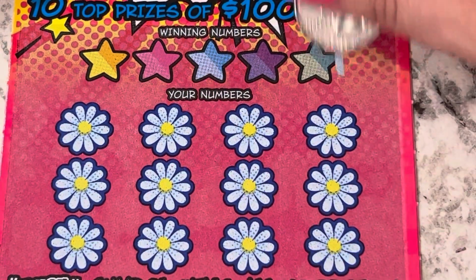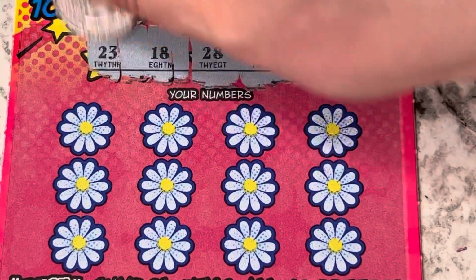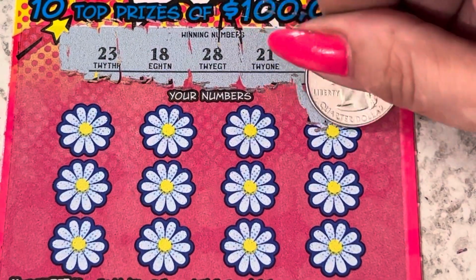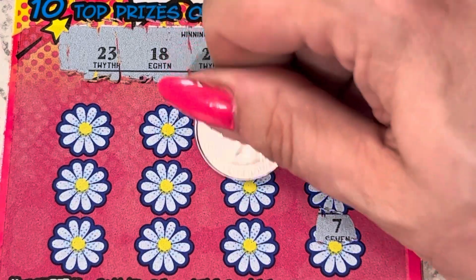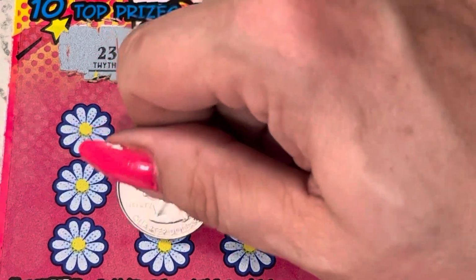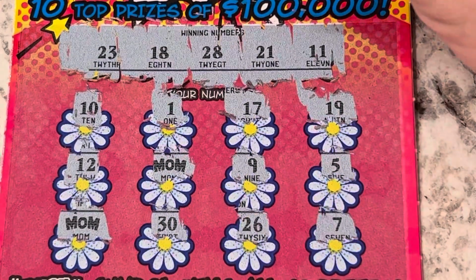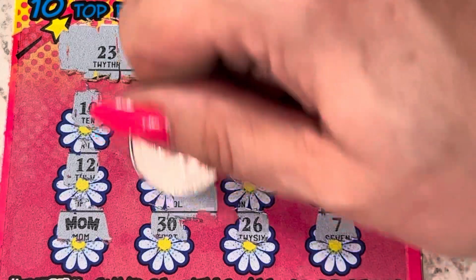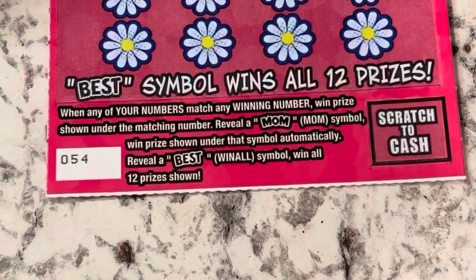Ticket number 53. Yeah, I think our biggest win was $30. 11, 21, 28, 18, 23, 19, 5, 7, 17, 9, 26, 1, winner, with a winner as a mom, 30, 10, 12, and another winner on mom. So we have two. $5 and $5 for $10, guys. That was ticket number 53. White line ticket. Oh, cool.